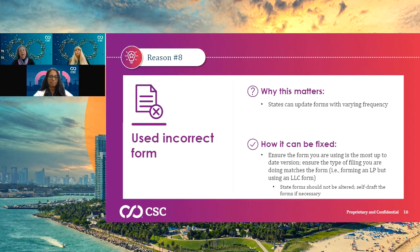And if I can pop in onto this to mention, I think it is so important that if you're working with a state that you do not typically work with, or a form that you don't work with, be really careful when you're doing web searches and looking for a form.